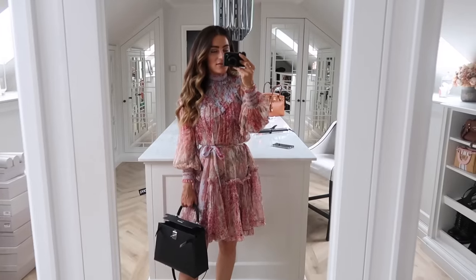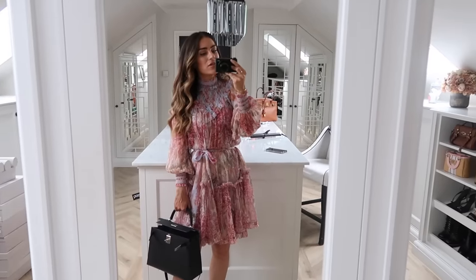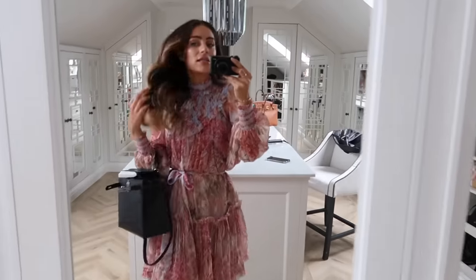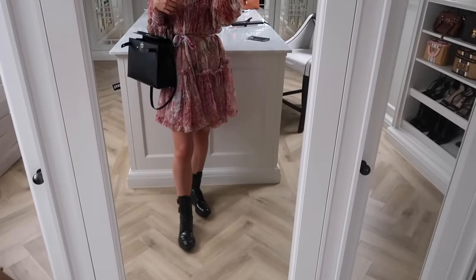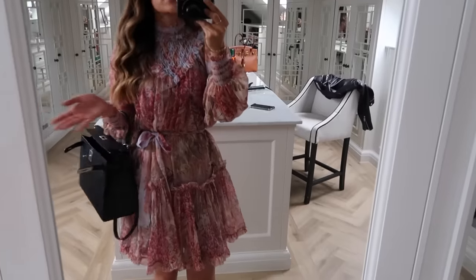So I've left it. And actually, since I've not been straightening my hair, it definitely lasts longer. It's got more volume for longer, so I can not wash it so much. But I am wearing this Zimmerman dress, which I love, and some Church's boots because these are comfortable and also flat, but they look quite cool with a feminine dress like this. I always love the contrast.